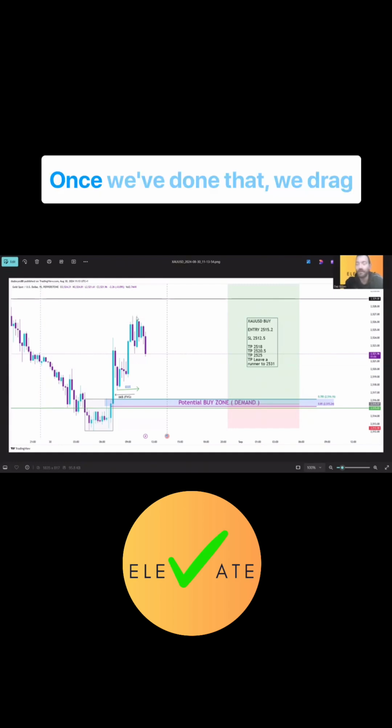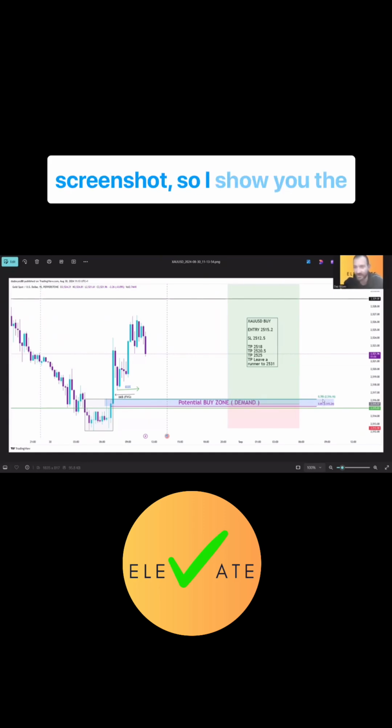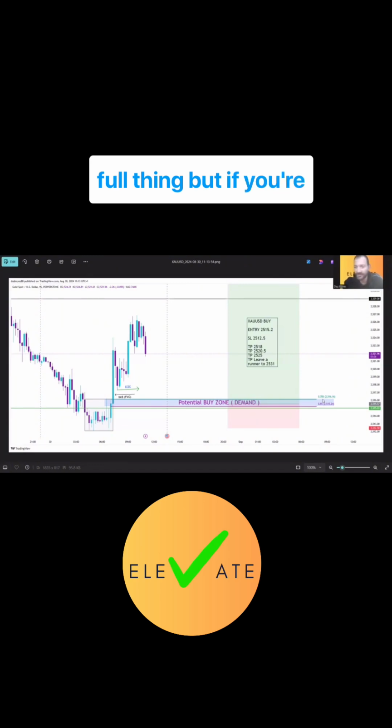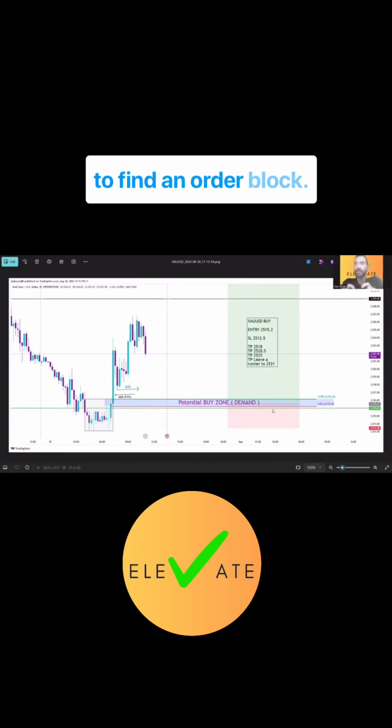Once we've done that, we drag it across with the Fibonacci tool. This is a screenshot, so I can't show you the full thing, but if you're using my settings, then it's 0.785, 0.85, 1 and 0. That's what I use. If you're not sure about that, just drop me a message and I'll send you over the screenshot anyway. Once you've dragged it across, it will give you these lines. In between these lines or anywhere in this area, I want to find an order block.